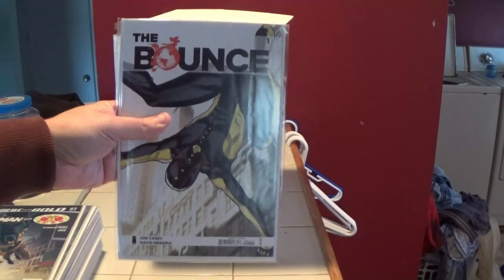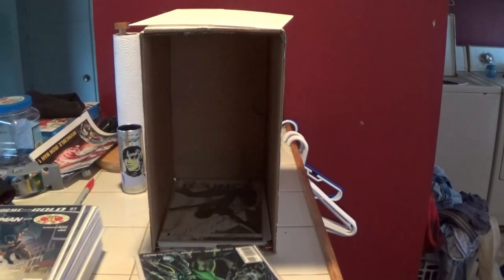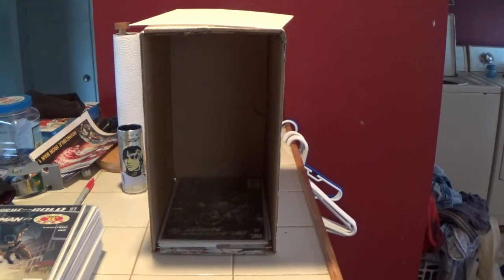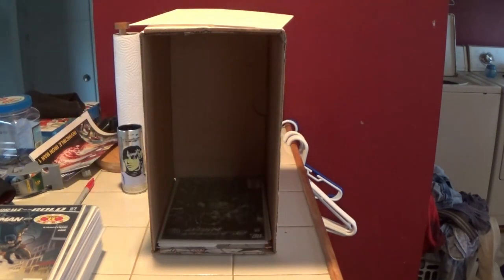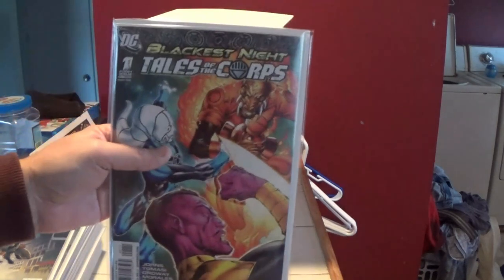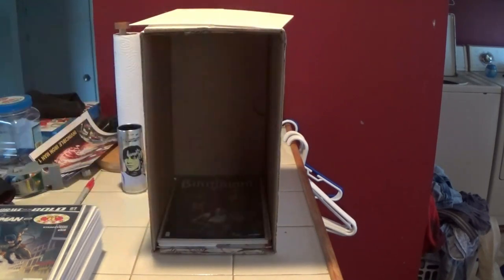The Bounce, number 1. Blackest Night, number 2. All right. Birthright, number 1. Here is Blackest Night, Tales of the Corps, number 1. Tales of the Corps.